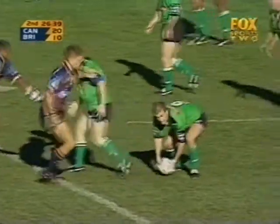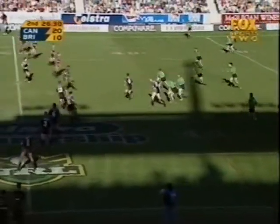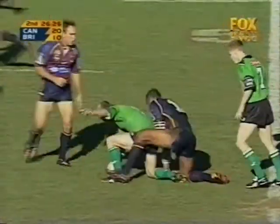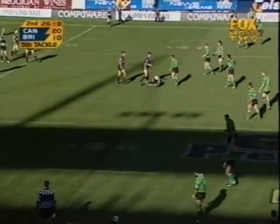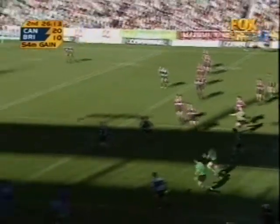Alan Tongue will play it, 30 out from his own line as Finch comes to Rutchison. Here's Wolford from dummy half, picking up 10, 12 or maybe even more metres. It's a fast play the ball away as well. Here's McClendon. Don't need to give him any room to move. 10-point lead for the Raiders. The Broncos can ill afford to see that lead blow out any further.